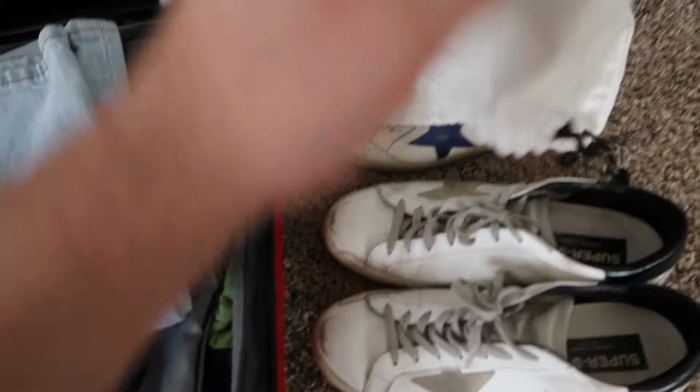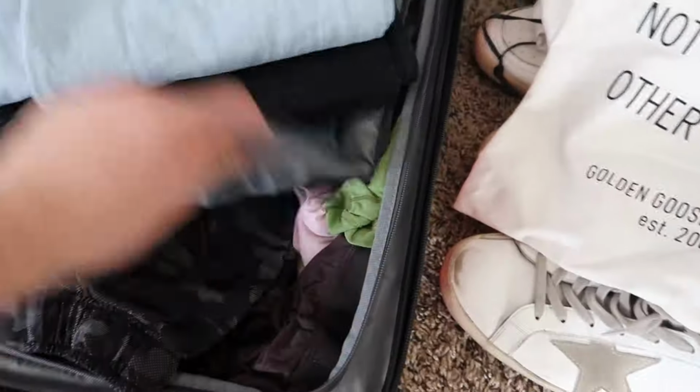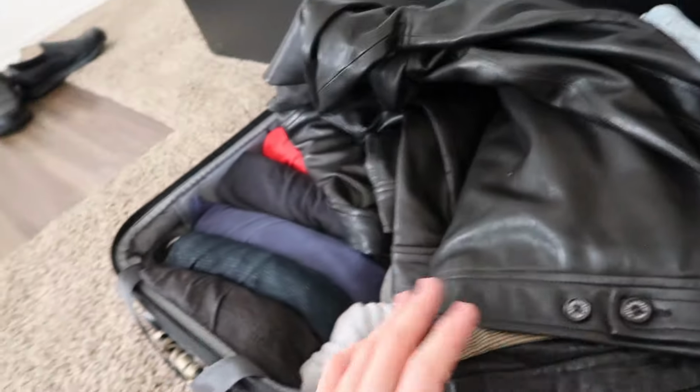Okay, so this is my final stuff. I have my shoes here and I have my pants. I need to figure out how to fit these in there. This is literally full, and then I have my other stuff over here. So I need to make this close.